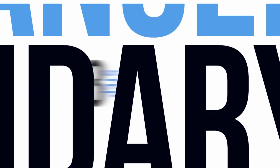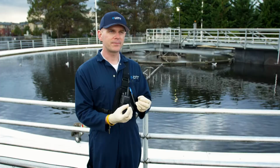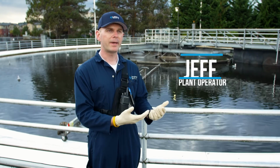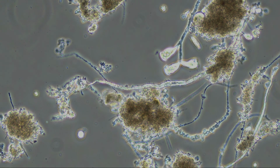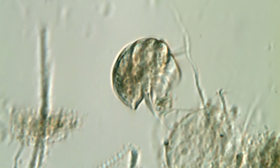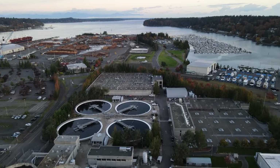So once the wastewater has left the primary treatment, it goes on to secondary treatment. And secondary treatment is all biological. At that point, all the waste that's left in that water is dissolved, and we don't have machines here that can remove that. We use the bacteria, the microorganisms. Microbes. 60,000 to 70,000 pounds of microscopic bacteria that work at the plant around the clock to help clean the water. So they will start to remove those carbon compounds and the nitrogen compounds that would cause a problem if we were to put them out into Budd Inlet.